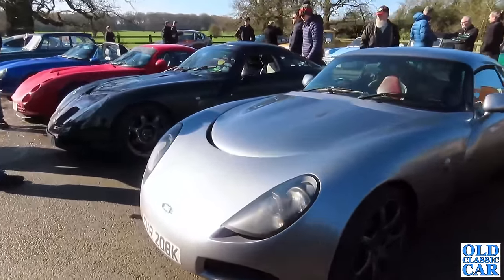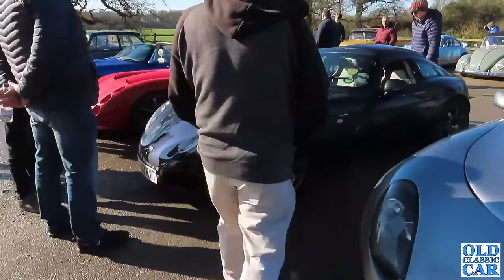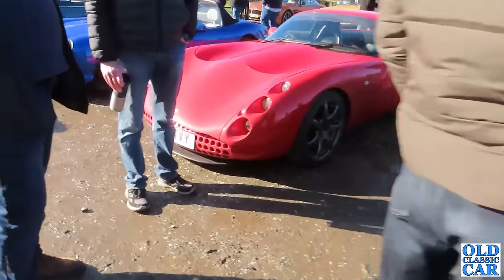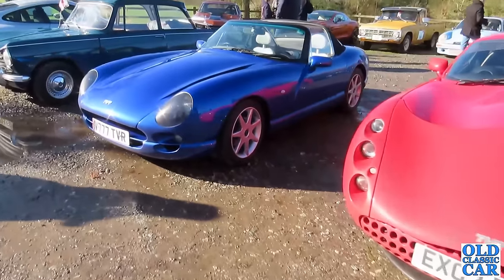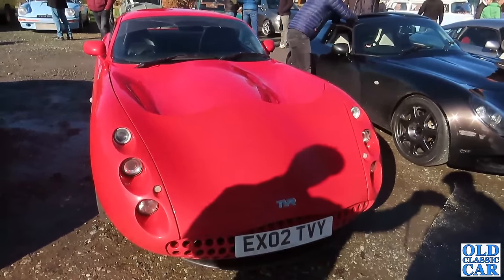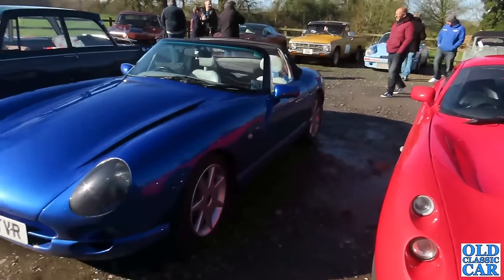Doesn't that just look lovely in silver? And the dark green as well. Yeah, it's really nice, cool. Certainly cool. And funnily enough, there's two of these TVR Tuscans in the same red. Is there? Oh yeah, I've never seen another one with just a solid colour, but just over there there's another one. Yeah, there's a matching pair, isn't there?